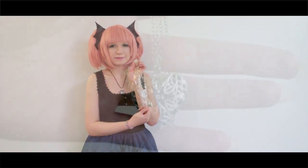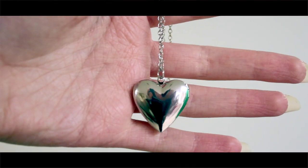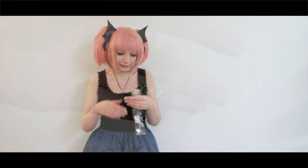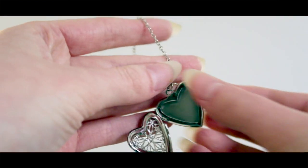The first thing I pulled out is a silver necklace. It is a locket. Oh my god, the design on it is absolutely gorgeous. I am seriously in love with it right now. It's so pretty. It looks like a very long necklace. I'm not sure exactly how many inches this is, but it is very, very long. There is a clasp on the necklace. The necklace also opens too.